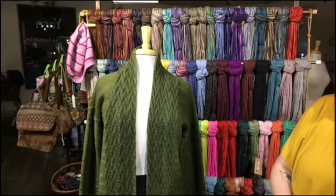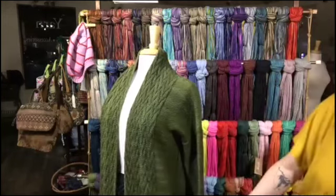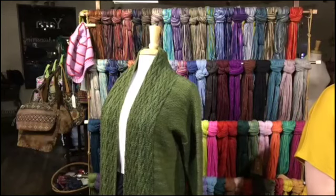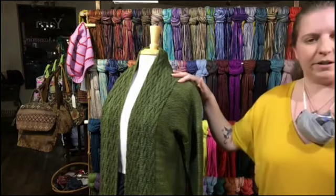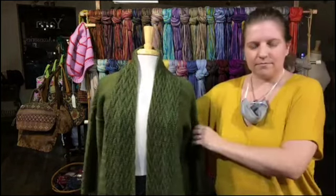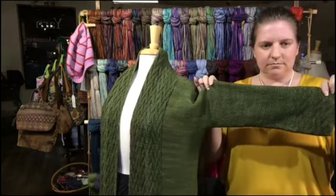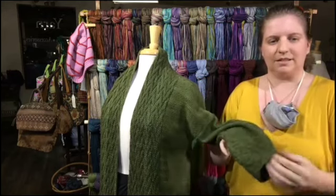She was asking about the jalapeno. Yes, this jalapeno takes approximately 9 skeins. That's 139, 140. Okay, thank you. Plus the cost of the pattern, right? Well, it is $6, yes.